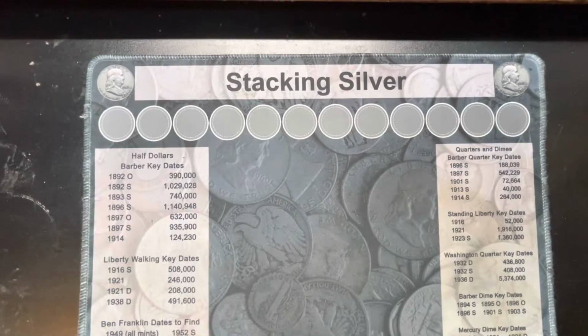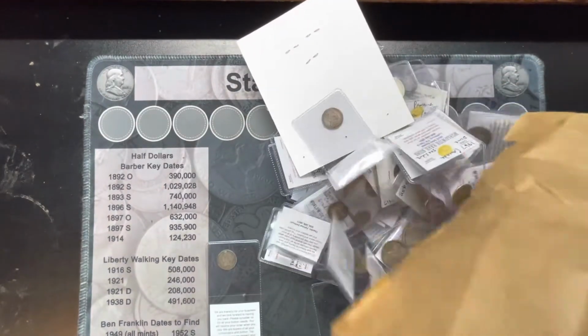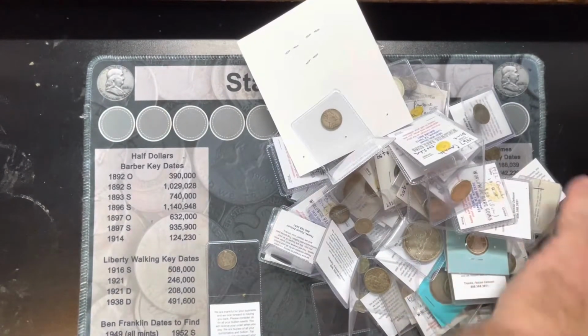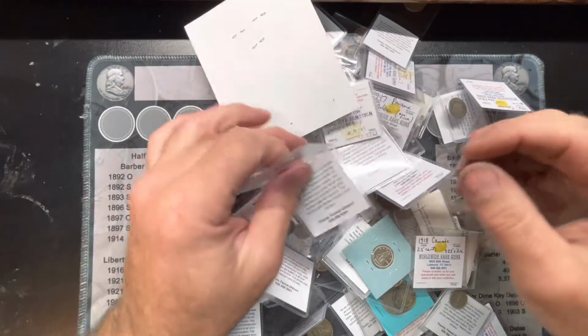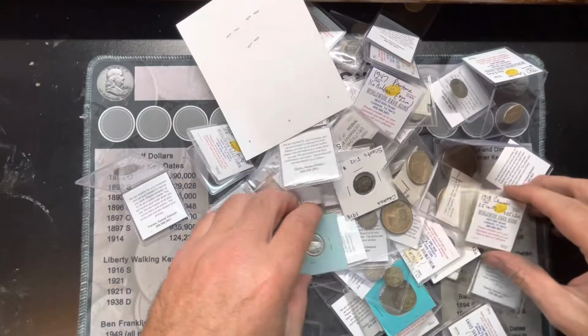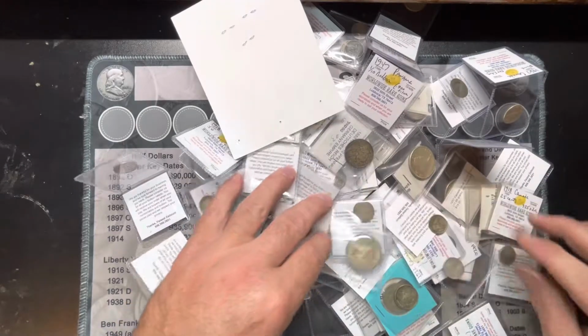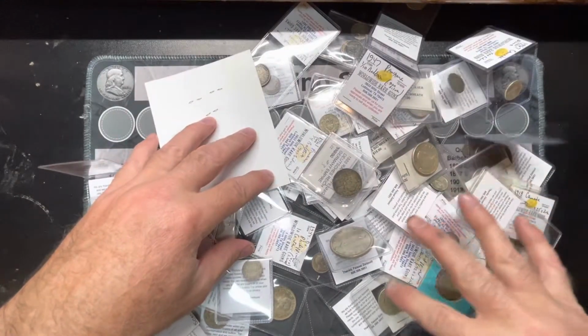Ringmaster Ray. Hey, I went to my LCS and got quite a pickup today of foreign coins, of actual foreign silver. So let me pour it out and I'll show you what we got. Look at that, guys. Look at all that. These are all Canadian right there. They're Canadian, they're Philippine, the US Philippine coins, a few other foreign, some Mexico in here.